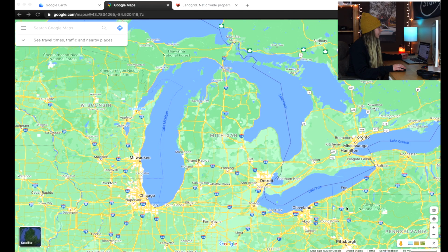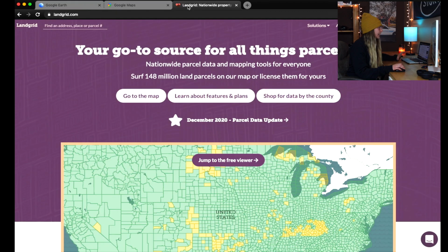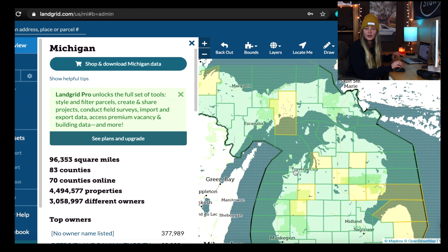All right, so here we are. We have Google Earth, Google Maps, and then this is LANDGRID. LANDGRID is an app that you're able to search for all parcel data, so basically to see who owns the land that you're on. So we'll find the spot on Google Maps, and then we'll verify in LANDGRID who owns the property before we go out there.